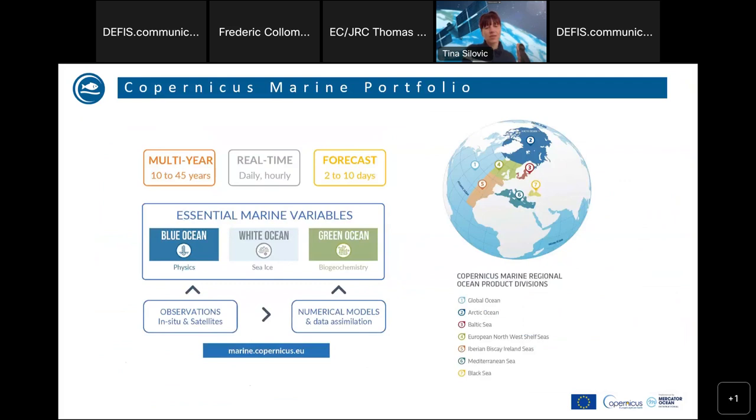So to sum up the portfolio, because there are, as I said, 300 products, I'm not going to go through all of them. There are different marine variables that we can thematically put in blue, white, or green ocean. So blue ocean is explaining physics, white ocean is gathering information about ice, and green ocean is explaining biogeochemistry. This data is available in different time frame formats: multi-year, meaning 10 to 45 years, near real-time data that goes down to hourly data, and then we also provide forecasts of 2 to 10 days.